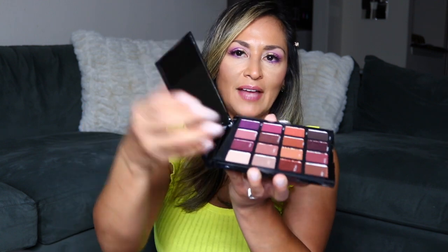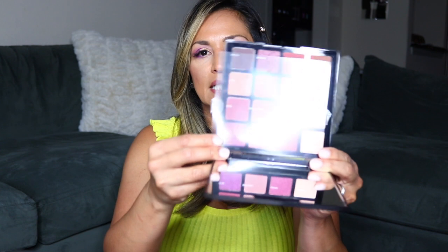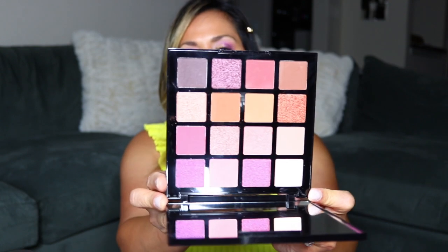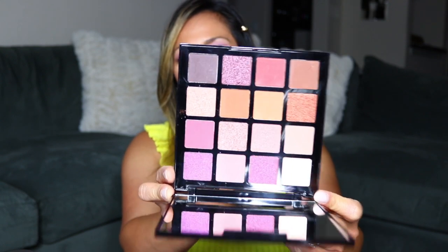So the next thing that I got were these LA Girl Hot Heat eyeshadow palettes. This one is Aloha Vibes, and the other one is Vacay Everyday. They come like this with a mirror. I love the fact that the mirror is huge because you can use this on the go. It has this plastic sheet right here that has all the names of the eyeshadows, and then this is what the Vacay Everyday palette looks like.